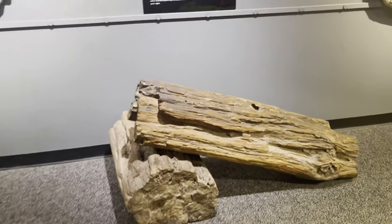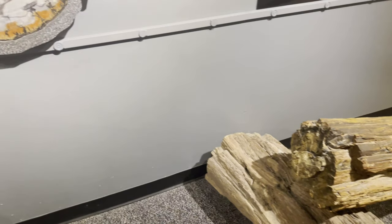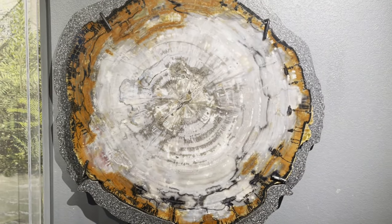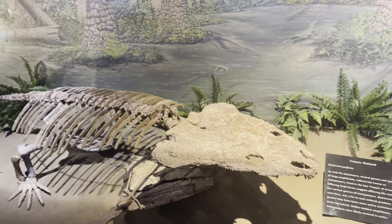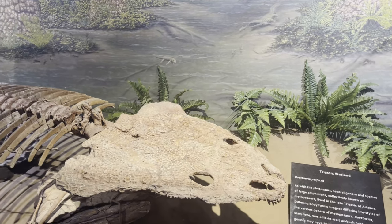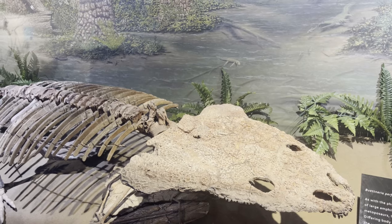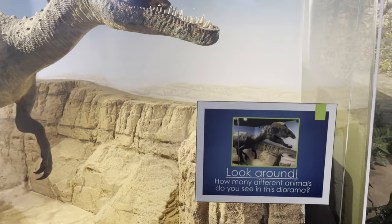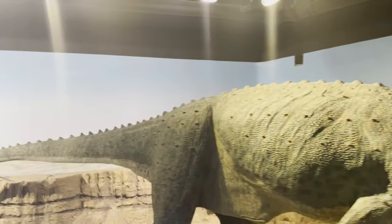It's much cooler in here than outside. Some petrified wood. Northern Arizona. I've been there. I plan on taking you guys there, hopefully in the spring. Petrified floors. Wow, look at that flat, dude. Crazy. What a cool place.